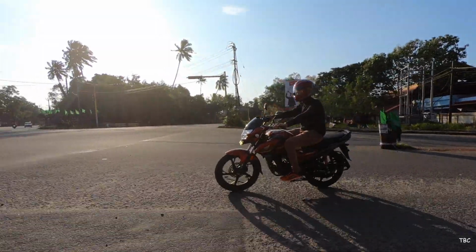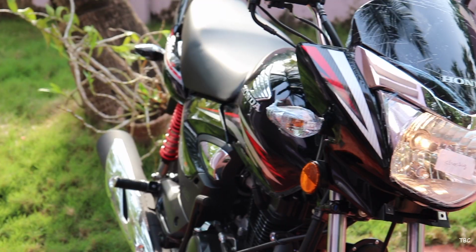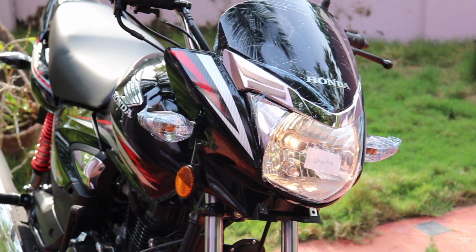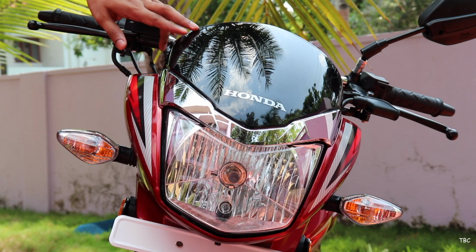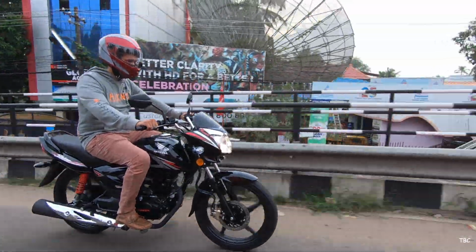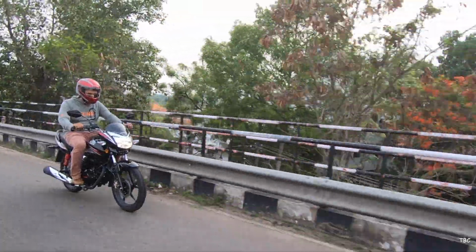For the design, like I said in the beginning, both the bikes have a different approach. From the front, the headlight used in the CB Shine is a very old school simple one with a chrome section above it, and there is a very glossy windshield. Now this headlight is halogen and also its range and coverage is not that good for your night rides.